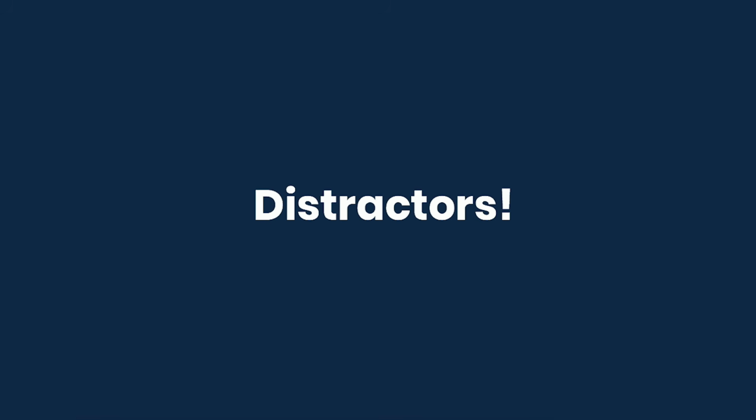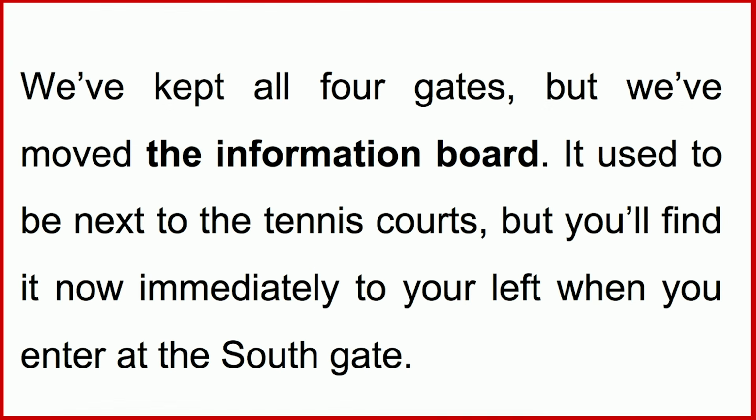So what we're beginning to understand here is that we need both the direction phrases, like northeast, turn left, etc., to situate you, and then the position phrase, where it is located on the map. It's only with both of these that we can actually locate the particular facility. But it's not over yet because you have to deal with distractors.